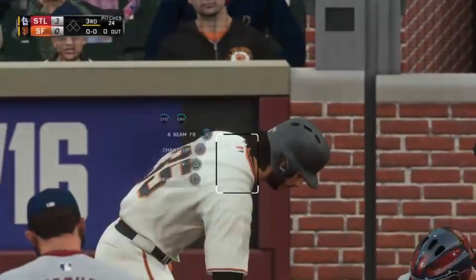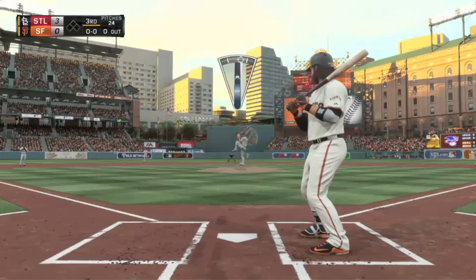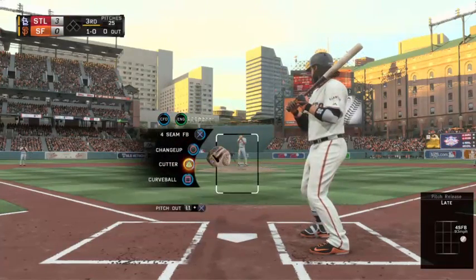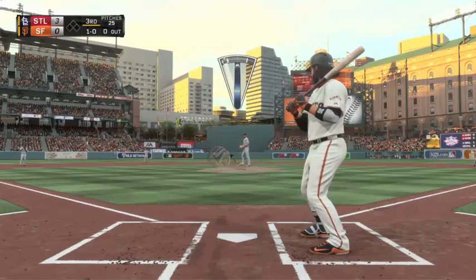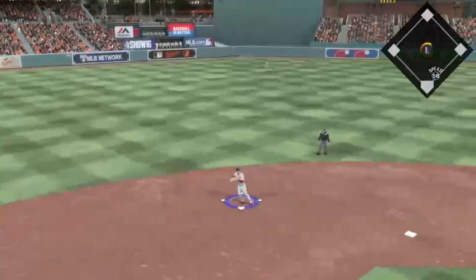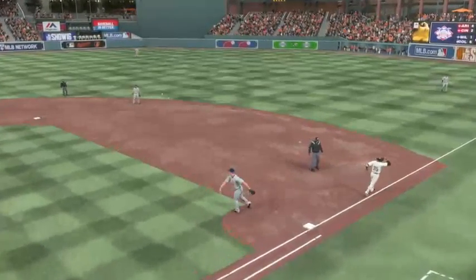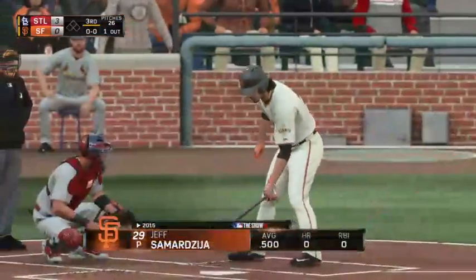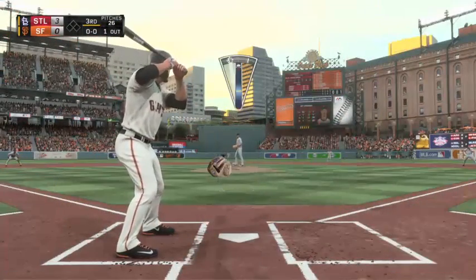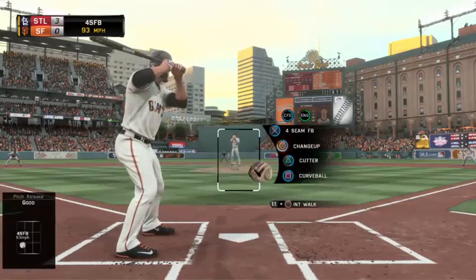Leading off the inning, Brandon Crawford, as they'll look to get something going here and even this game up. In tight here with the first pitch fastball, that's 1-0. Hard liner towards short. And taken in out there for the first out. Jeff Samardzija will get his first opportunity now. Into the windup and the pitch. In there, strike one.